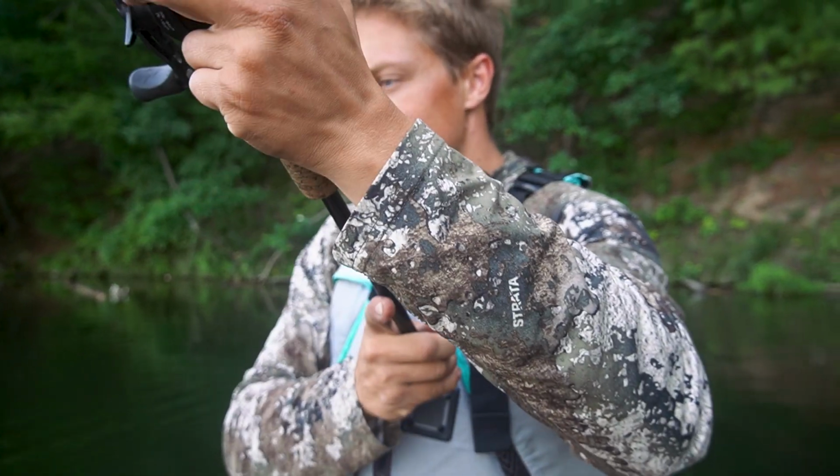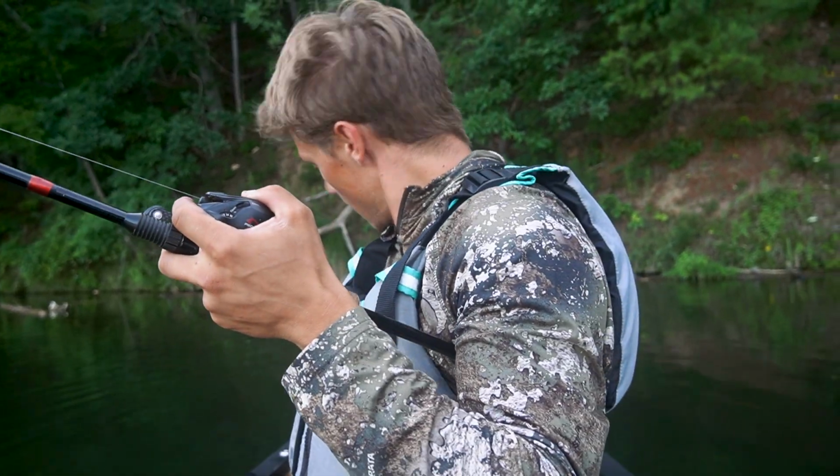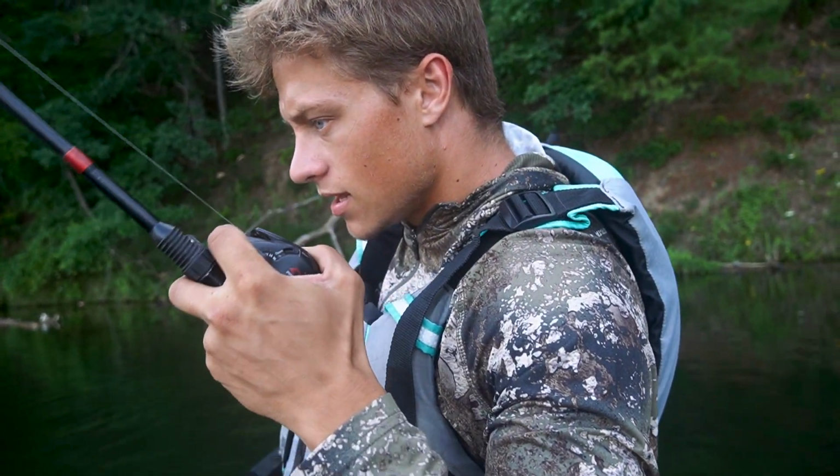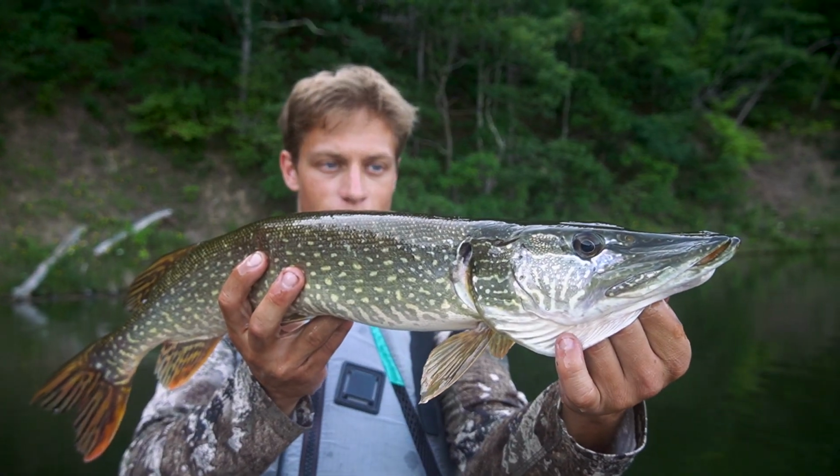Little evening fishing send. Holy crap. It's a decent sized pike, but he came and crushed it. There he goes. That's what you like to see. A lot bigger than the first one. Beautiful, beautiful fish. Send buddy back on his way.